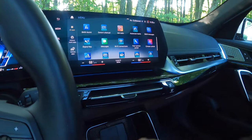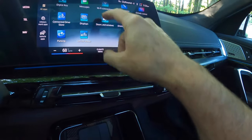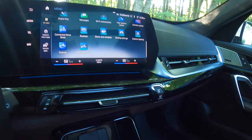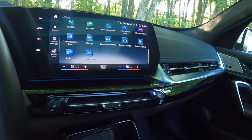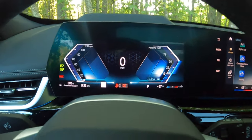Automate habits. I'm not automating nothing for you. Connected store drive, vehicle status. Well, I'm just wasting your time and mine. But the fact of the matter is there are three different themes. One of them has a tachometer at least.